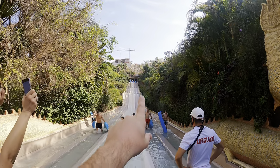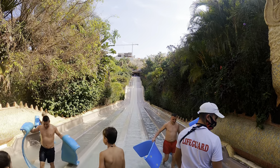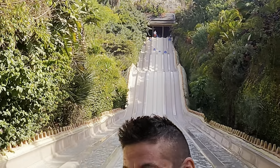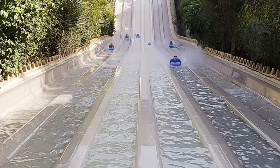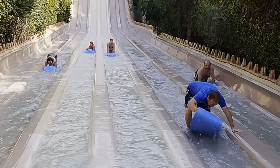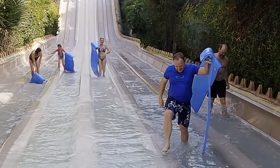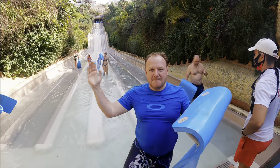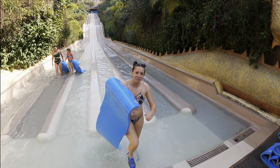So we've got Scott in the second lane from the right, and Laura in the third lane right down the middle. So we'll see. Scott's in blue. You should be able to see. Here we go. Scott's winning. Scott's won by a mile. Very disappointing from Laura there. Scott by a mile. There you go. Scott, you won by a mile there. Very disappointing, Laura. Commiserations.